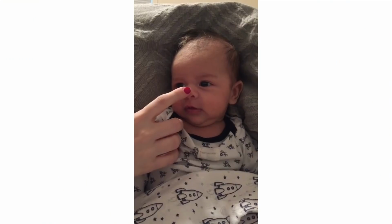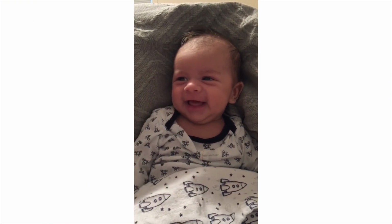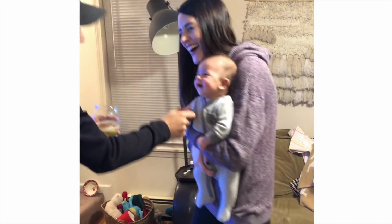When it comes to babies, I think there are 3 things that we can all agree on. 1, baby giggles are the cutest. 2, somehow babies always smell really good. And 3, babies have a lot of stuff considering they're such tiny little humans.